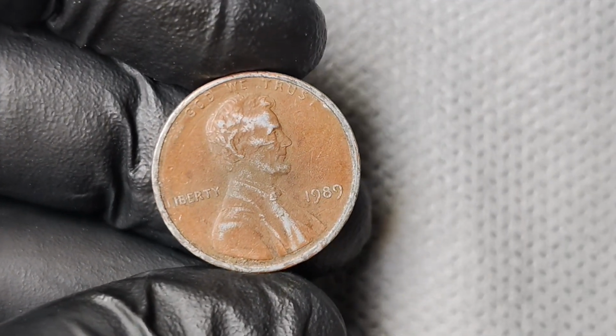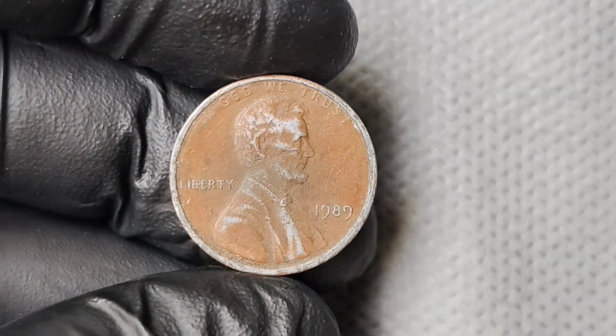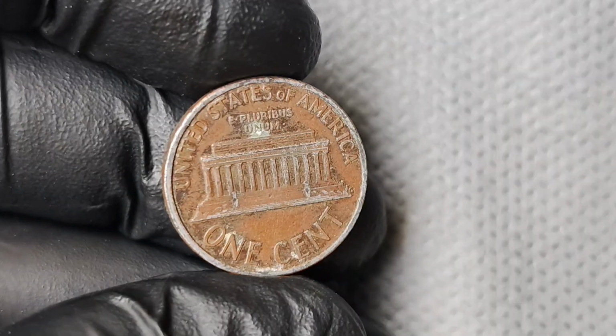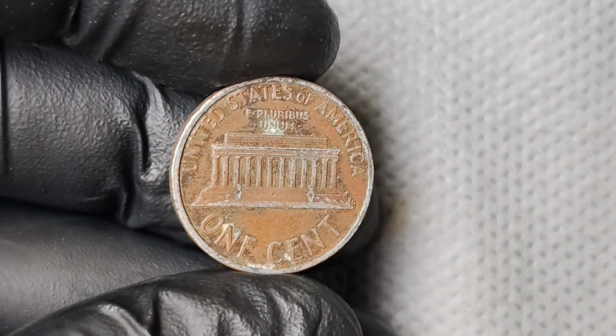That's the power of stories like this. They remind us that fortune doesn't always come wrapped in gold or diamonds. Sometimes it's hiding in plain sight. Copper, worn, and forgotten. So next time you get change at the grocery store, don't just toss those pennies aside.